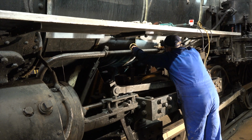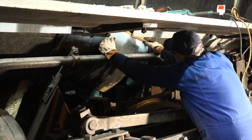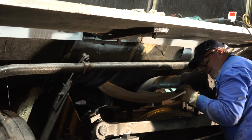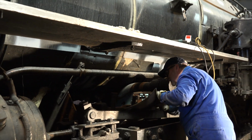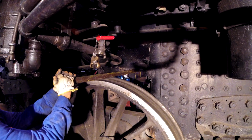The boiler is covered in insulation, and sheet metal covers the insulation. Banding straps hold the sheet metal cover in place, and to get the straps off, the bolts need to be removed. Since they're just regular bolts, the fastest way to remove them is to cut them off.